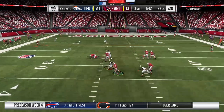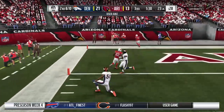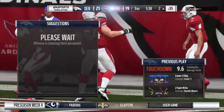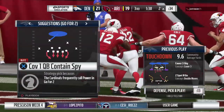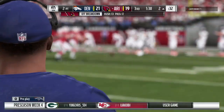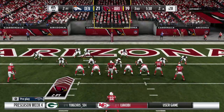Bradford. Throwing the out route, incomplete. It's Logan. And he is into the end zone. Touchdown, Arizona. A great play there. Ready for the regular season with his 2nd touchdown of the game. And now the Cardinals are within a 2-point conversion of tying up this game. The offense going to stay on the field as they will line up and go for 2.